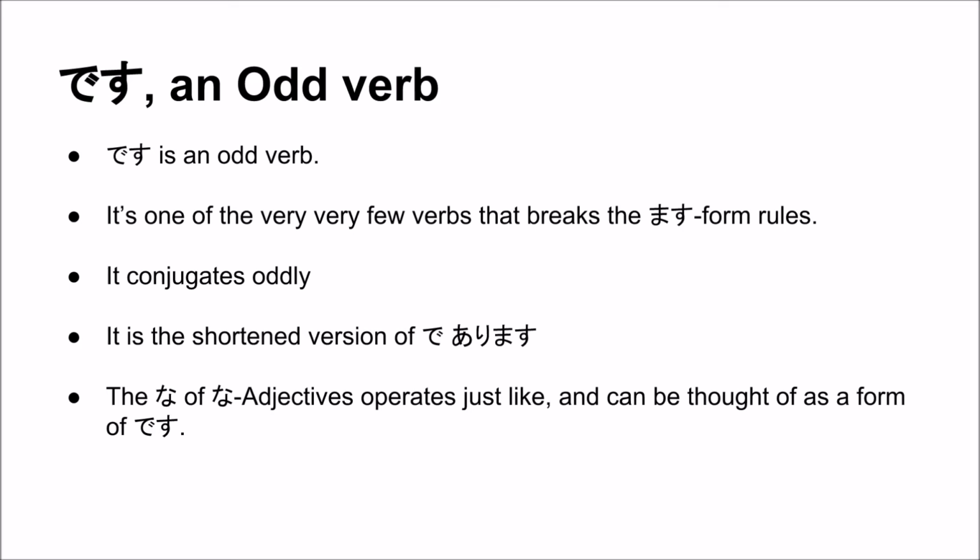However, des is less formal. Des and de arimas are both polite. De arimas is more formal, thus you'll see it in writing. Des is more common in speaking. It's a very strange verb, kind of odd, because it does the same thing as de arimas, and yet it exists side by side with it.